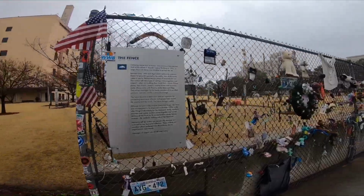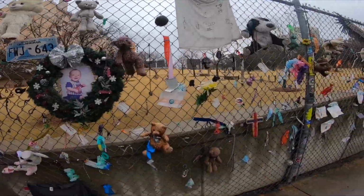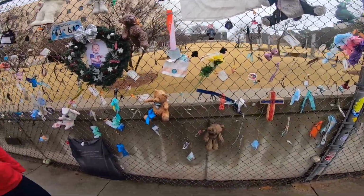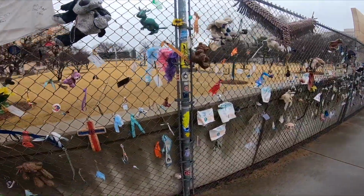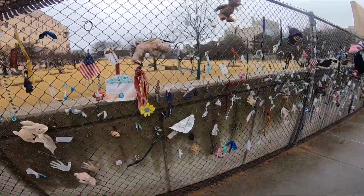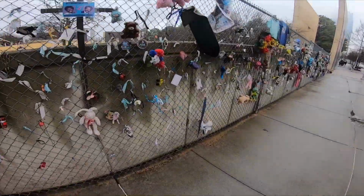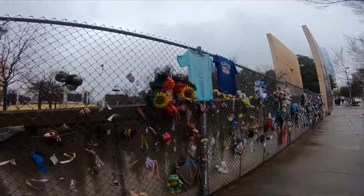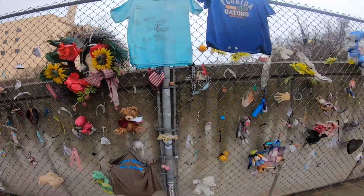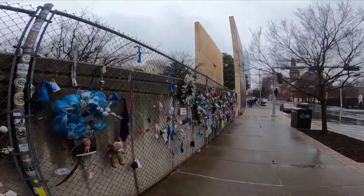The fence was originally installed to protect the entire perimeter of the Murrah Federal Building premises as it was going under investigation as well as the cleanup. However, the fence quickly found a higher purpose, and people expressed their sorrow by leaving tokens of love and hope, and they still do today along this small section of fence.